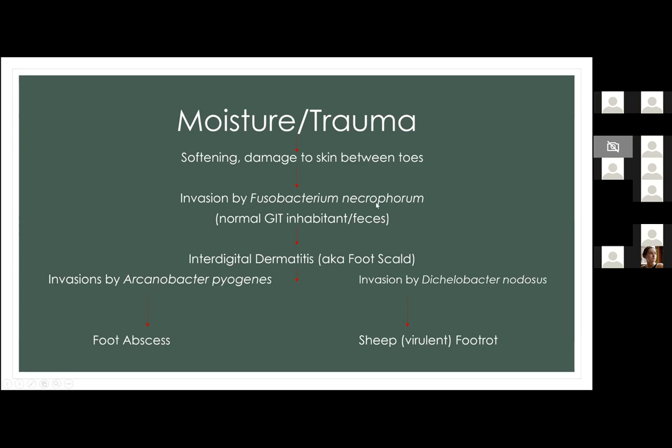And so this bacterium here is normally in the manure of sheep, cattle, what have you. It's not a bad bacteria, it's just normally there. It can cause this infection between the toes, which I call scald. But if we have carrier sheep with foot rot that have the dichelobacter, then we add scald with this bacteria, dichelobacter, and we get that really nasty form of foot rot.